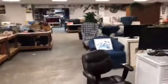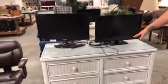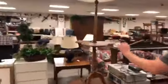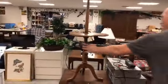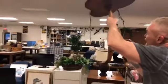You got braided rugs. We didn't get that one out. Leather, nice leather chair. Nice and clean. TV, fairly new Samsung and Insignia. Wicker, nice wicker. Very nice wicker dresser. Oh, let's see here. You got these nice table lamps. I was wondering if that was the Ethan Allen set. That is signed underneath. It's not Ethan Allen, but it is signed.